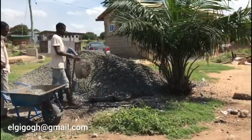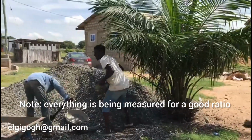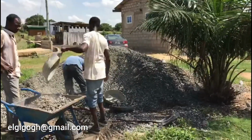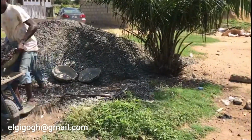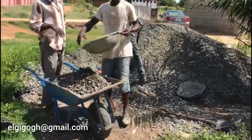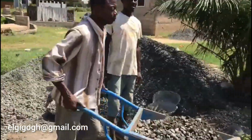So they already started preparing, taking the sand and the stones up there, whilst the guys are busy with the carpentry and the plumbing work. They are also putting themselves together so that immediately they are done, they can also start with the concrete casting. And then the last block work, which will hold the wood trusses for the aluminium sheets.